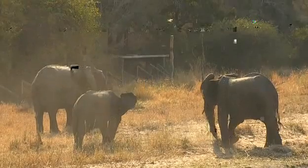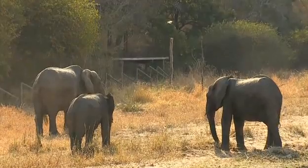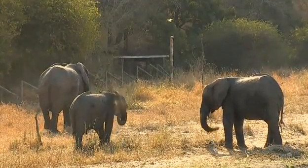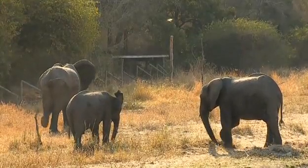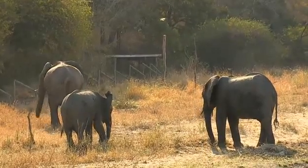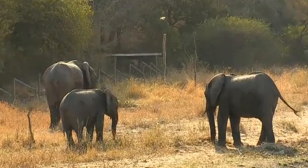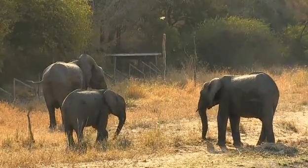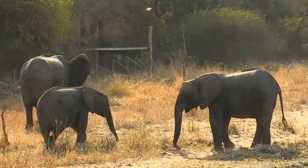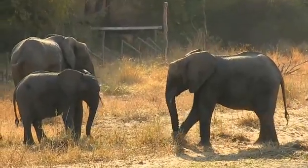Wonderful to be back. Can spot batters calling, elephants dust bathing. We can just see her distinct shortened trunk there. Looks like the dust bath's over.